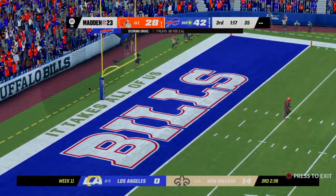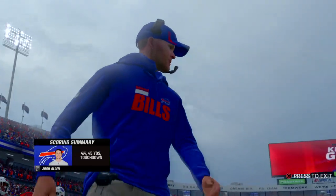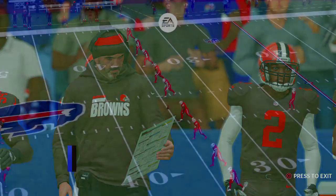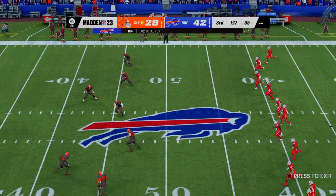Extra point by Bass, up and good. And the lead now up to 14. So that winds up a 7-play drive all told. And it culminates in a Bills touchdown.